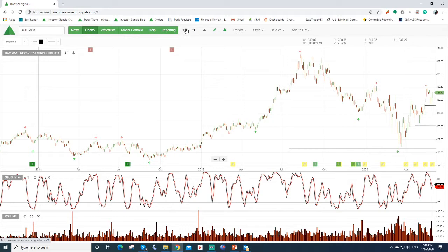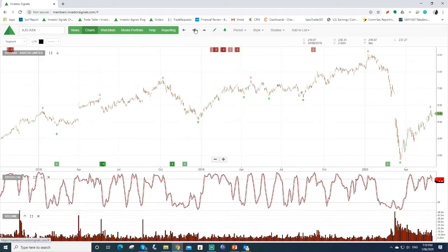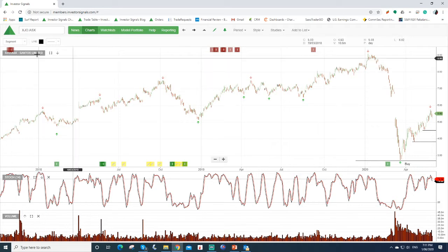We think Newcrest can push back up to $33. All the fundamentals are in place there for gold to remain strong. Santos, getting a little expensive for where oil is at $35 a barrel. It's still a big hit to earnings from sort of $50 back down to $30 a barrel for oil.